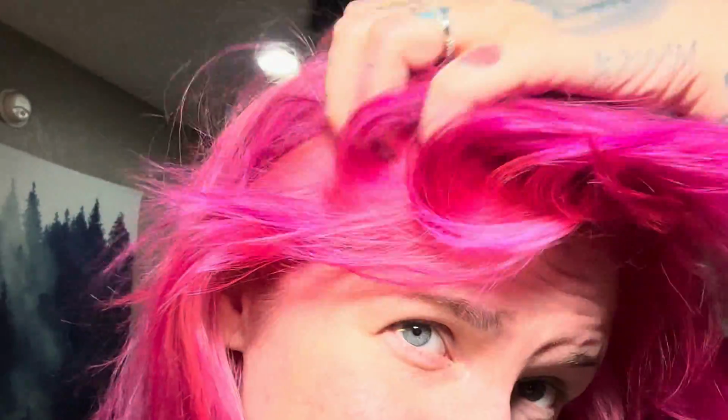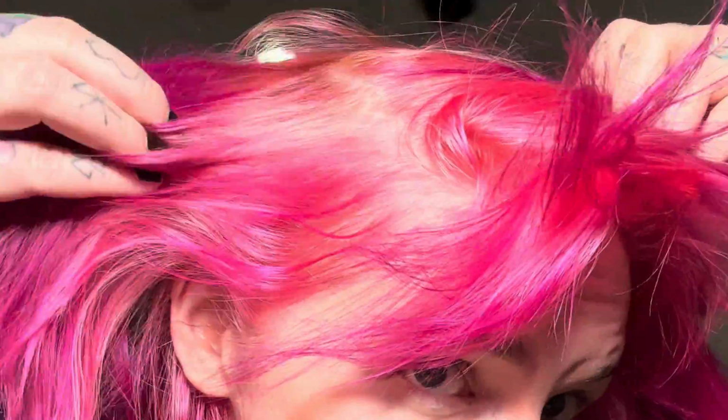All right, and here is the hair after having the color on for literally an hour. I did not shampoo it. I just rinsed it out with water. There are some areas of my hair that it did not take. There's some patches that are blonder than others. Let's see.